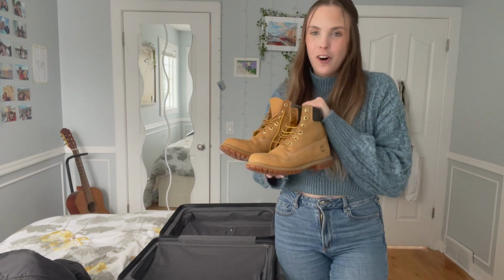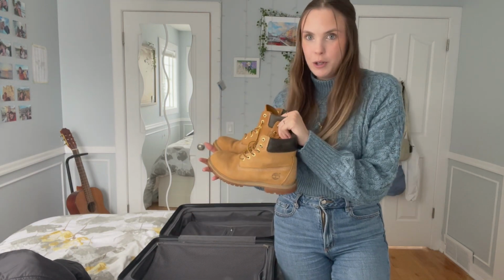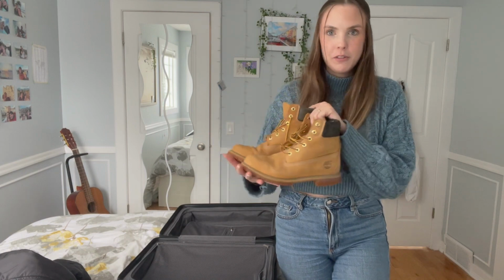For external wear, you're going to want to keep it really warm and waterproof. You're going to want to bring a good pair of winter boots. These are my Timberlands. All of us wear our Tims up here, so I definitely recommend opting for a pair that looks similar to this that you will wear on the plane, because they are very heavy. They're durable and they're relatively water resistant, so they are great for hiking.